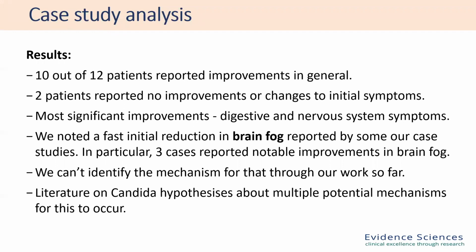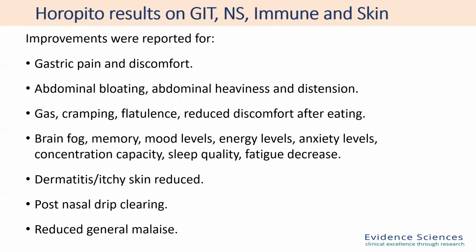We had 10 out of 12 patients who reported some improvements in general. We had 2 patients who had no improvements or changes to their initial symptomology. The most significant improvements first up and very early on were related to digestive and nervous system. In particular, we noted a fast initial reduction in brain fog, as was reported by some of our case studies. Now, we can't identify the actual mechanism for that through our work so far, but that is an area of research that we are still undertaking and looking into.